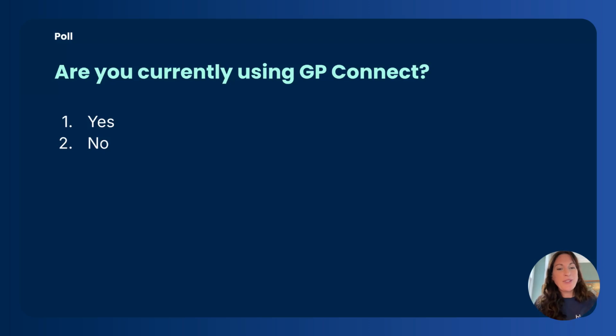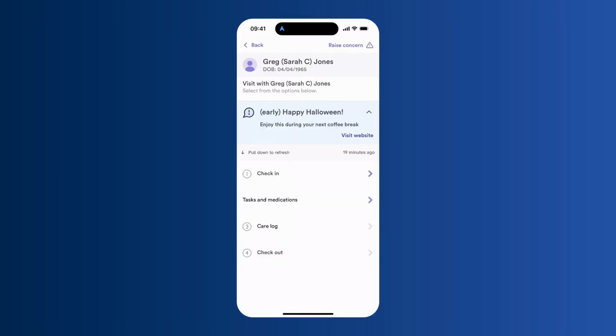Okay, so now what I want to do is show you what it looks like for the carer checking into a visit in the carer app and recording that medication information. So I'm going to share my screen again and show you what it looks like in the app. So here we are in Greg Jones's profile. So this is in the carer app now.